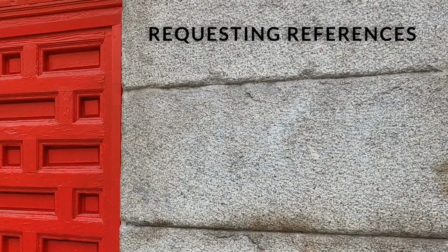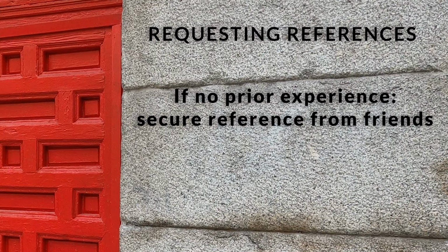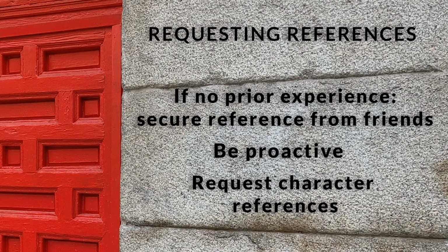If you don't have any prior experience, take a minute to remember if you have watched a friend's house while they were gone. If so, request a reference letter from them. If you know that a friend is going to be going out of town, ask them if you can watch their home or their pets for them. You should always request character references from friends or colleagues who can speak to your character, your responsibility, your love of animals, etc. References from house sitting experience is preferred, but is definitely not a requirement.